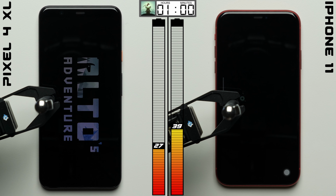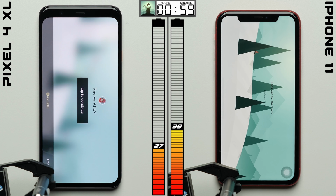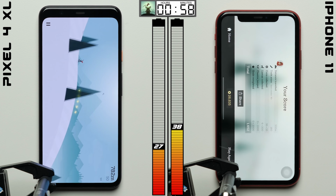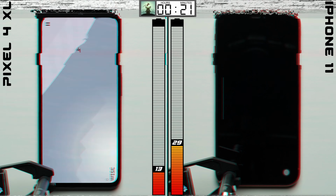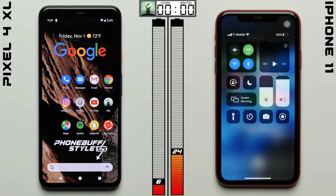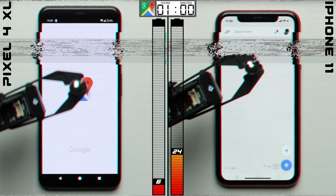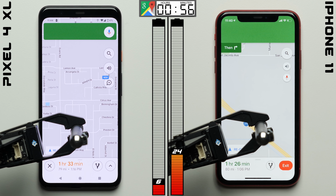And even worse, while its 90 Hz display looks great and makes for a better gaming experience, it does come at the cost of higher battery consumption, where after 1 hour of gaming in Alto's Adventure, the Pixel drops by 21% compared to the 15% drop on the iPhone, leaving the Pixel with just 6% of battery remaining as we head into the Maps test.